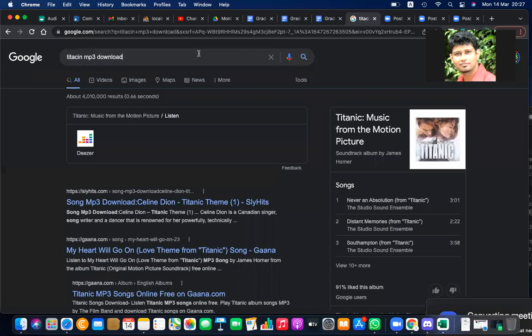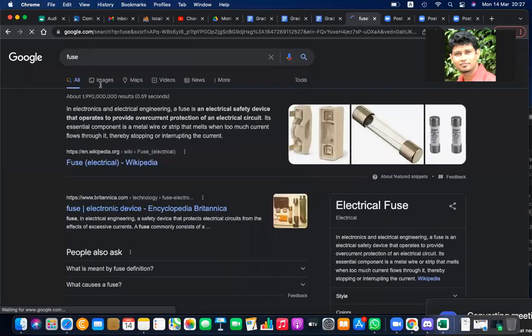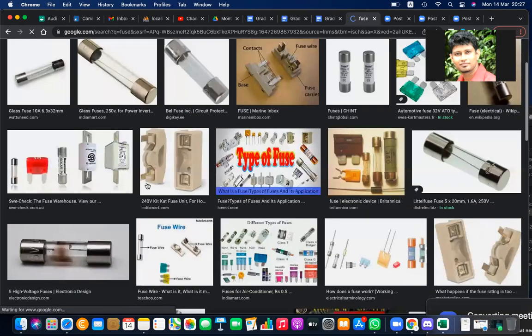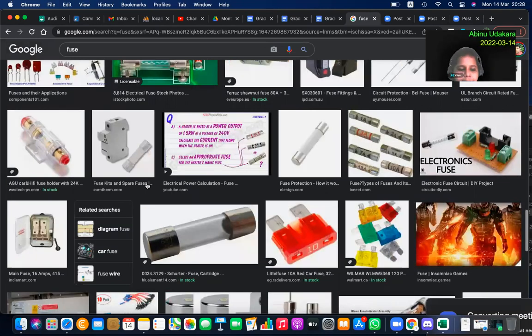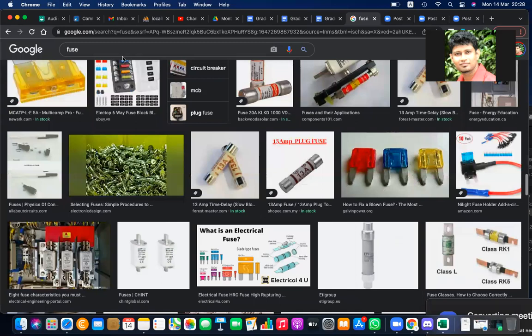Let me show. I'll give you a chance to write down. A fuse is this one. There are different types of fuses. You can see there is a thin wire inside this. When there is high power, this thin wire will burn, and it will look like this after burning. It will disconnect the wire. That is what the burning means.